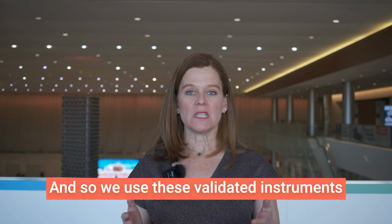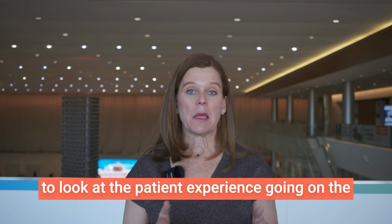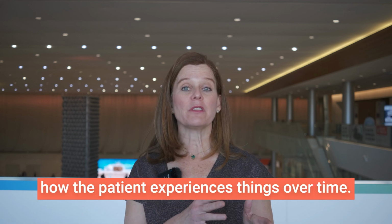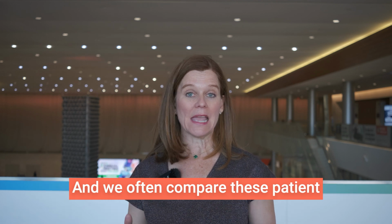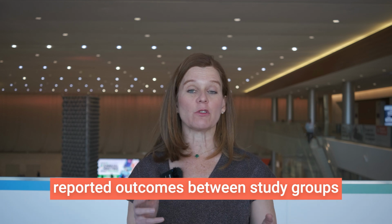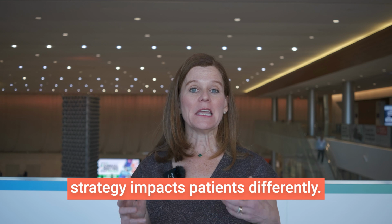And so we use these validated instruments to look at the patient experience going on the study at baseline and then over time to see how the patient experiences things over time. And we often compare these patient-reported outcomes between study groups to see if a given treatment or management strategy impacts patients differently.